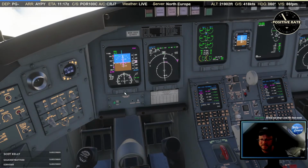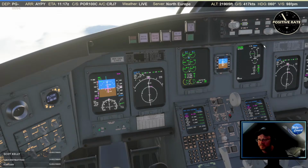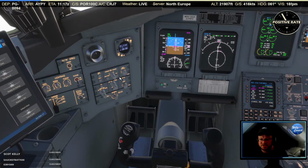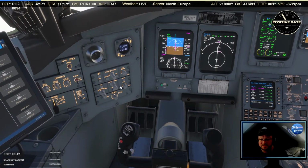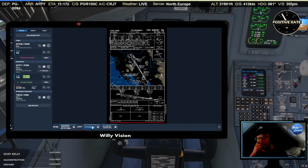Right, just gonna throw this in heading mode for a second. Just want to check, so we are doing an ILS 14 departure. Wrong one, nav source. So, where's your charts? So that is 110.1, with a course of 142 that we want.